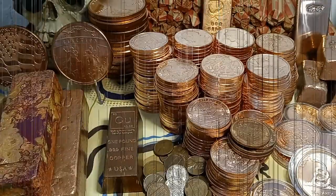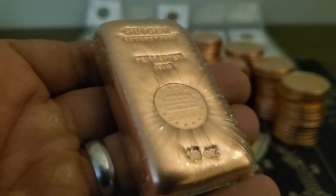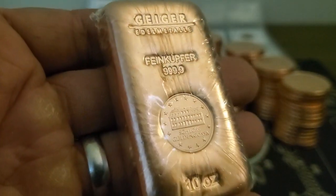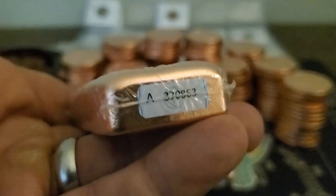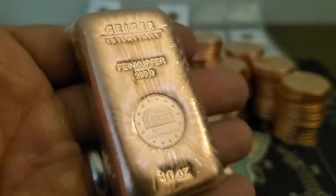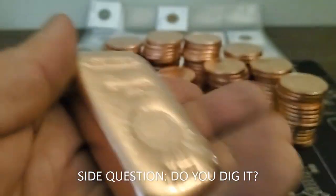Good point, Fish. Now, just recently, I watched one of your copper videos, and you keep showing off these bars, and I'm just like, man, I need some copper bars. And I saw these Geigers. I didn't even know they made it. I'm like, what the heck? It even has a serial number on it, which is strange, but awesome. And yeah, so I got 5 of these, 50 ounces of this 10 ounce. First question, side question, what do you think? I really dig it. These are sweet.